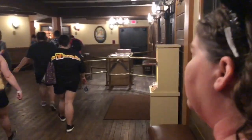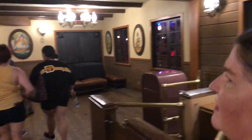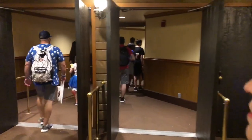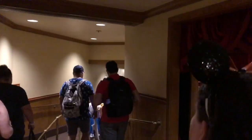All right, so we're going to go into the Country Bear Jamboree. There is no show. The bears are out trick-or-treating themselves. Big Al is actually in the Boo to You parade, so he can't be in here. He's out tonight, just in the parade. So no bears are performing in the theater, but there's some opportunity to grab some candy in the theater.